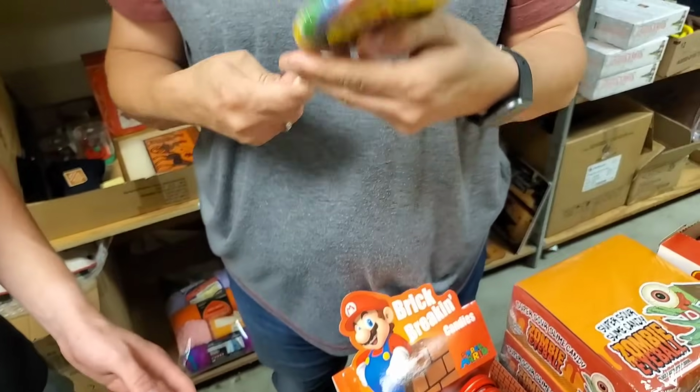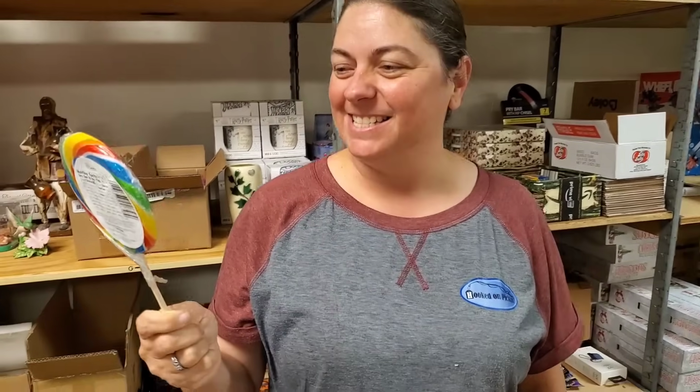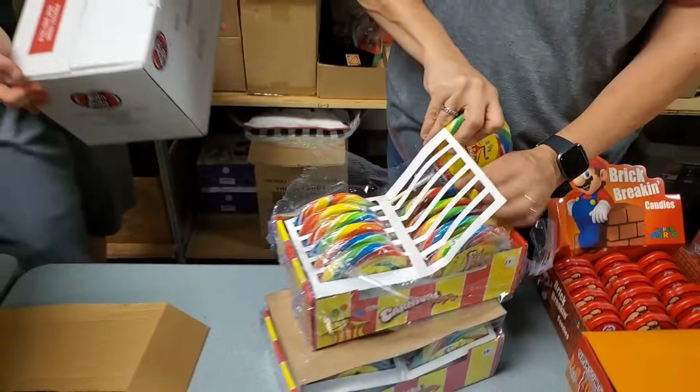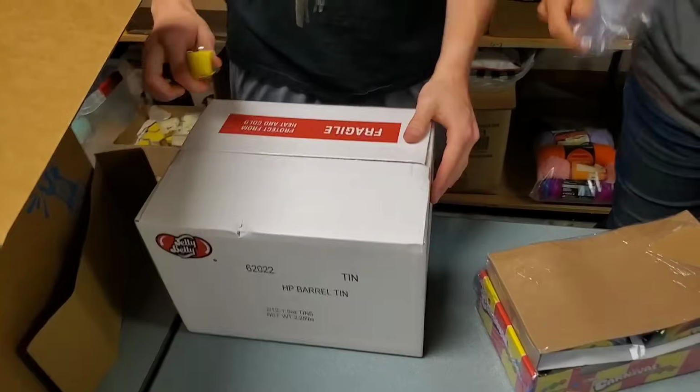That is a lollipop right there. Like the size of my face. That is a sucker, man. It is. Good old lollipops. Lollipop. We don't have the rights to that song. We have two boxes of those.